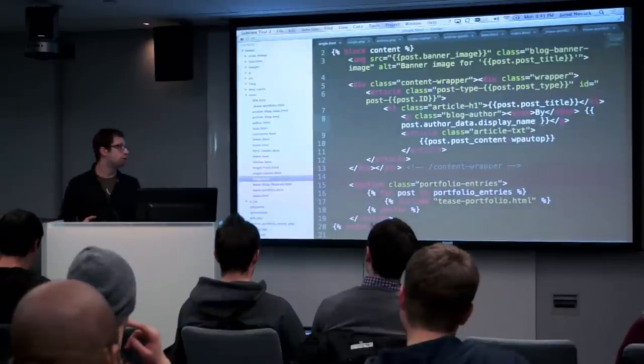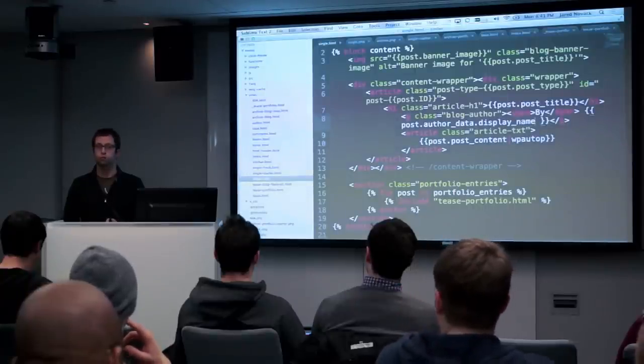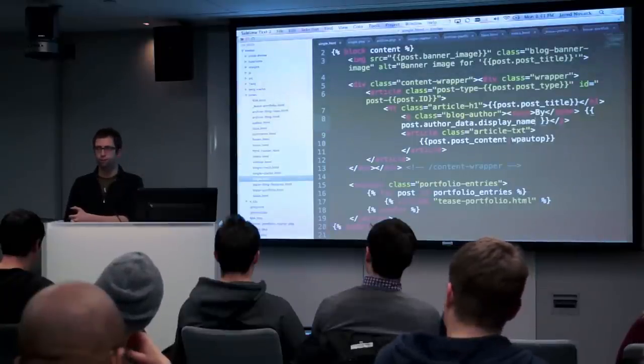WordPress is great when we're doing something like a blog, or in our case a news website, where it functions more like a read and content website than something with lots and lots of interaction. It's definitely not Twitter.